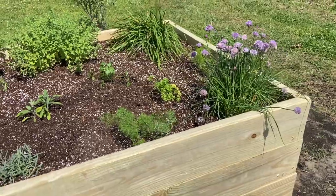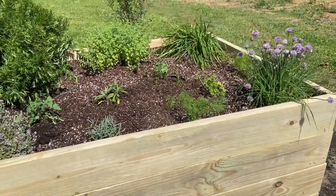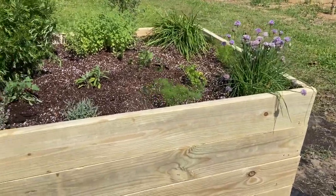So what I've done is I have a bed, it's 32 inches tall, and it's 6 feet long and 4 feet wide. I'm gonna turn you around and let you see. So the other day, we built this.